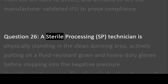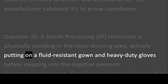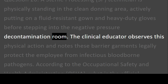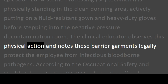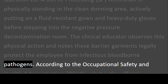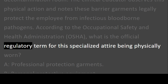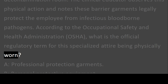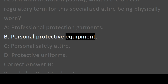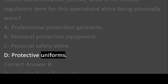Question 26. A sterile processing SP technician is physically standing in the clean donning area, actively putting on a fluid-resistant gown and heavy-duty gloves before stepping into the negative pressure decontamination room. The clinical educator observes this physical action and notes these barrier garments legally protect the employee from infectious bloodborne pathogens. According to the Occupational Safety and Health Administration, OSHA, what is the official regulatory term for this specialized attire being physically worn? A. Professional protection garments. B. Personal protective equipment. C. Personal safety attire. D. Protective uniforms.